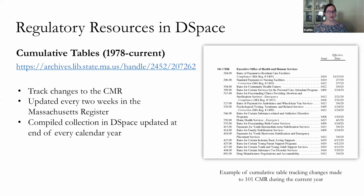So the library has been saving the cumulative tables since 1978. We've been saving the year's end so that we have the tables that track all the changes that happen during a calendar year. Because once the calendar year rolls over and the new register is published, the cumulative tables start over again. So we've been compiling those, and I ended up a few years ago digitizing them and made them available on DSpace. And I can quickly show you that.